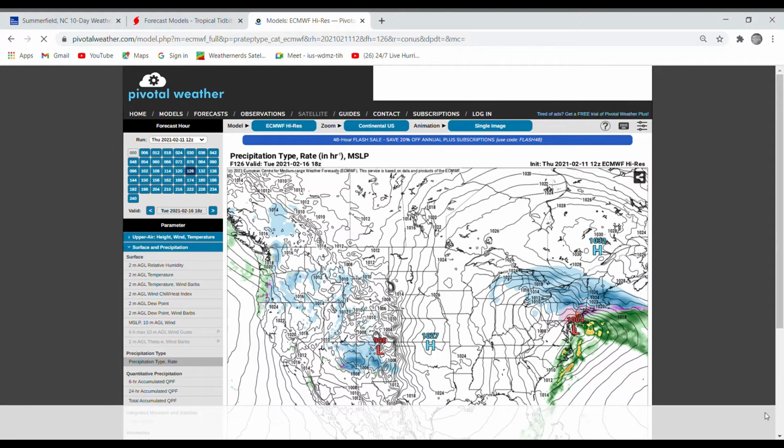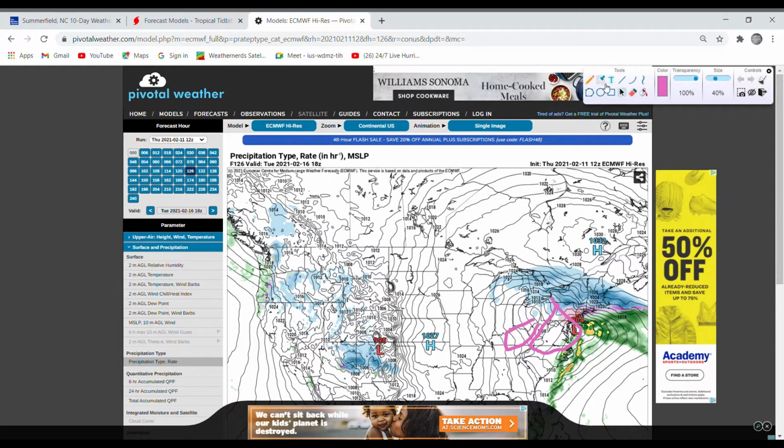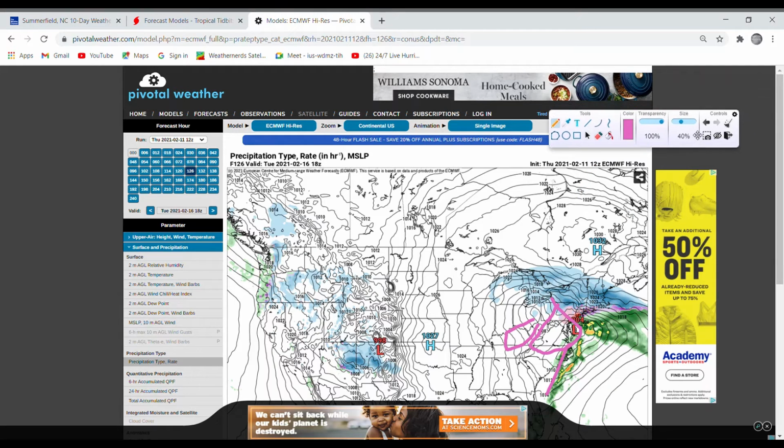Now we can see this really takes a nor'easter shape. You can see this very, very nice tail here. Let's go ahead and pull this down. A very nice tail here, coming up, feeding moisture to the system, and then we can see the really big pocket of rain here.